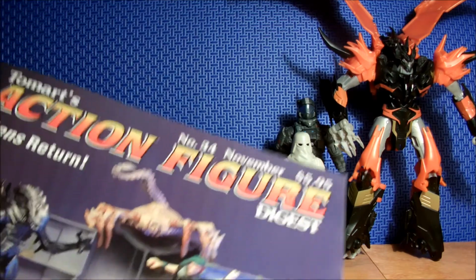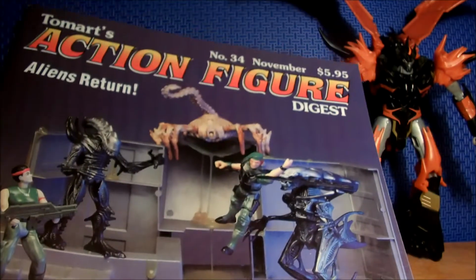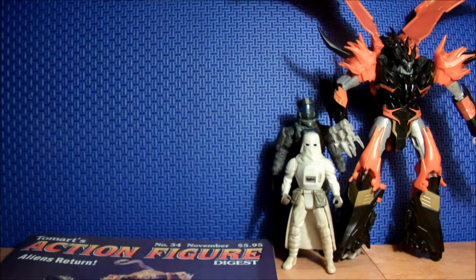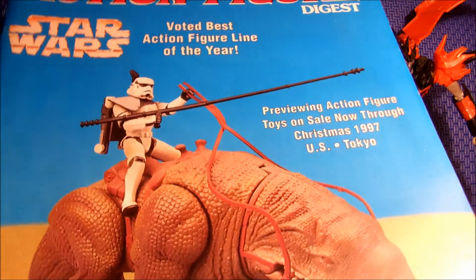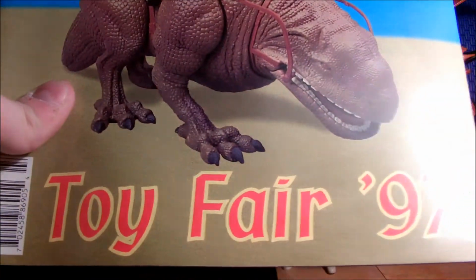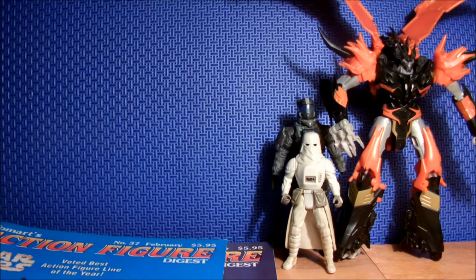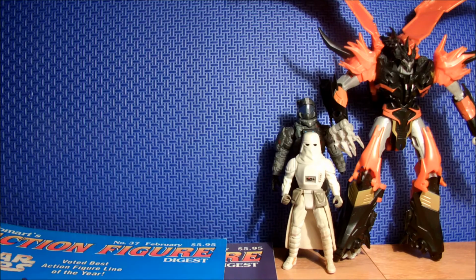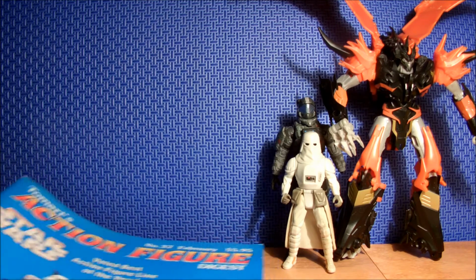I got a couple of these action figure collecting magazines. This one for the 90s Kenner Aliens. I kind of started to enjoy those, so those aren't bad. And then this one just for the cover. Well, because it says Star Wars, obviously, and then get the nice Doback on there. Toy Fair 1997. It's the year after I was born. So I just got both of those for $1 for both, 50 cents a piece. And there were a lot more. I could have gotten a lot more, too. But I'll just stick to the two for now.